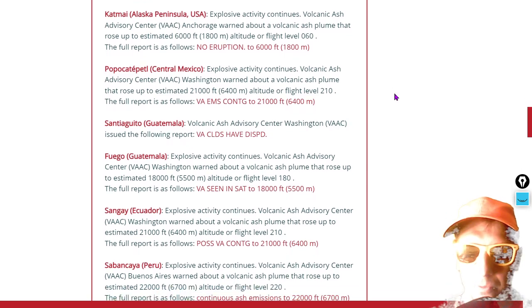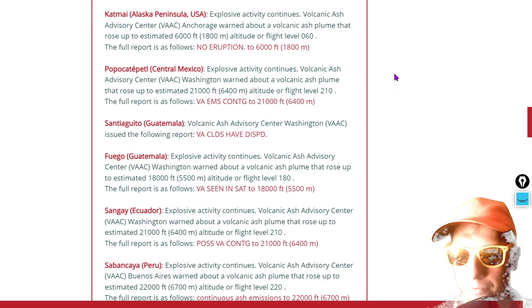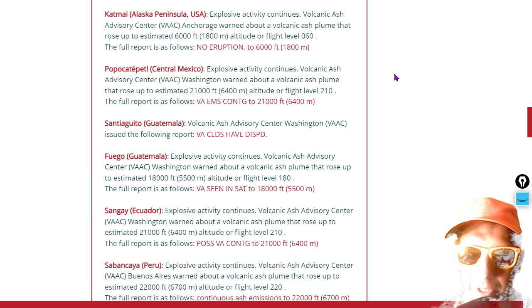So Katmai now erupting, flight level 060. That's a 6,000-foot plume of volcanic ash. Please do not hang glide over the caldera, and don't pole vault the caldera. It could be unhealthful. We need the views on YouTube. Also, Popocatépetl exploding in central Mexico.